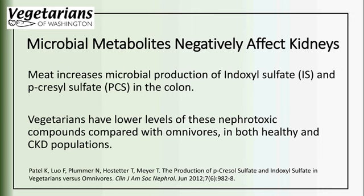We know that the microbial metabolism of protein produces a number of metabolites that may negatively affect the kidneys. IS and PCS are two such uremic toxins derived solely from the colonic bacterial fermentation of protein. Interestingly, it has been noted that vegetarians have lower levels of these nephrotoxic compounds compared with omnivores in both healthy and CKD populations. Vegetarians tend to have higher fiber intakes, which could be metabolized by the colonic microbiota instead of amino acids, leading to a reduction in these toxins.